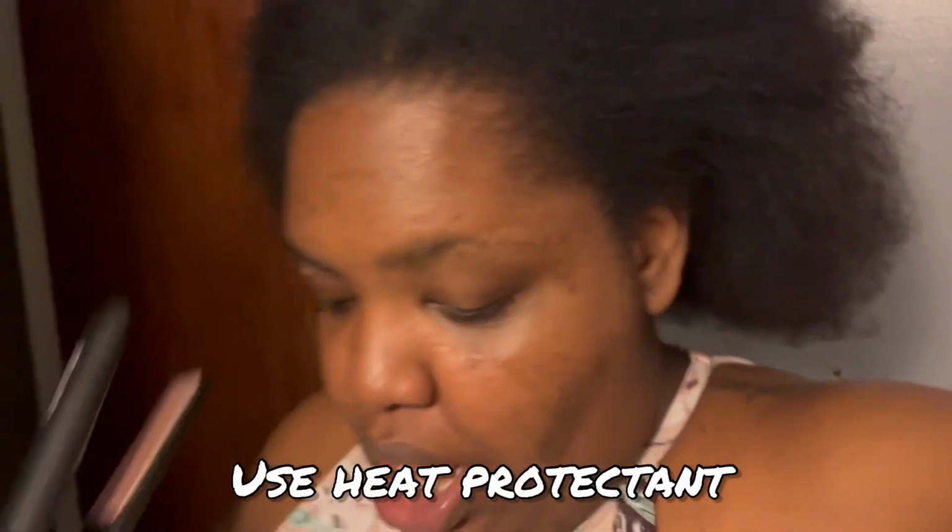Alright, y'all, this is it. Fully blown out. I'm happy with it. How big it is still. It still has some texture a little bit. So now I'm about to flat iron. I don't have no heat protector. Don't be like me. Have heat protector. Oh, I might have some under here.